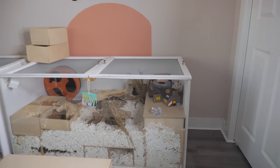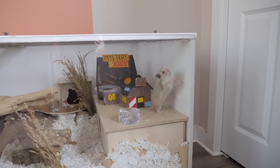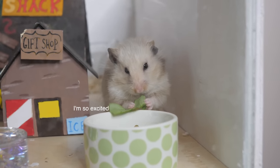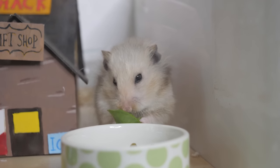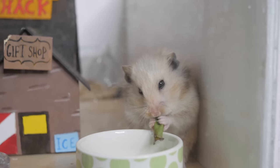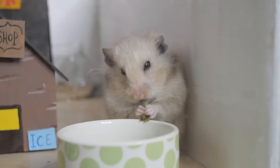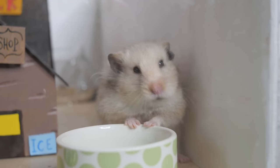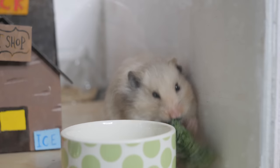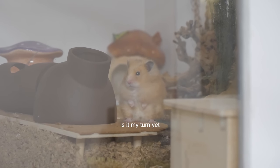All right, and the other little ones are ready. Careful, hon, for their veg. Here you go. Somebody else is ready for his veg.